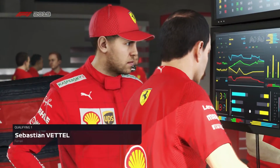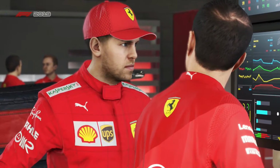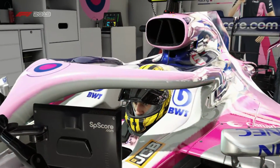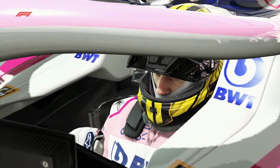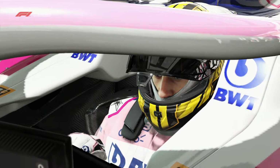I have been wrong before though. We certainly do see some risky decisions every now and then, and it's a gamble that's sometimes worth taking. But if it were me in the car, I would want to be on the fastest tyre for my qualifying lap, without a doubt.